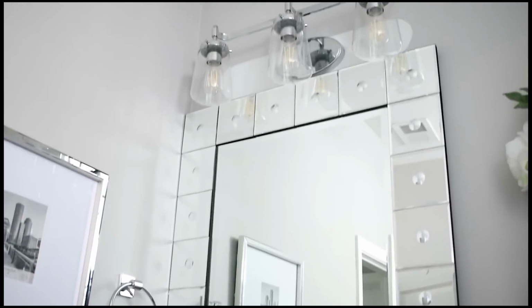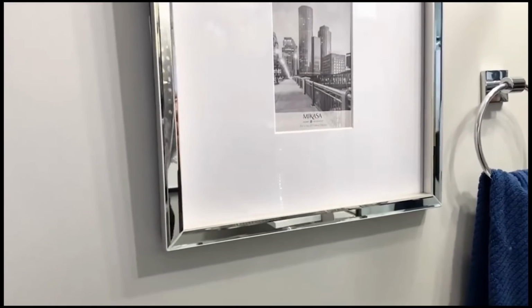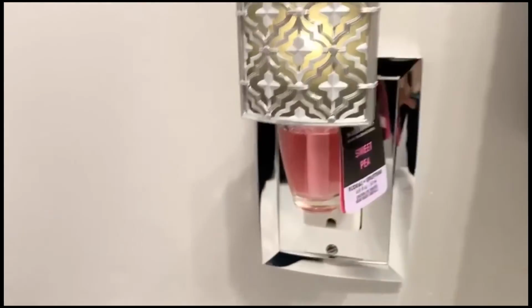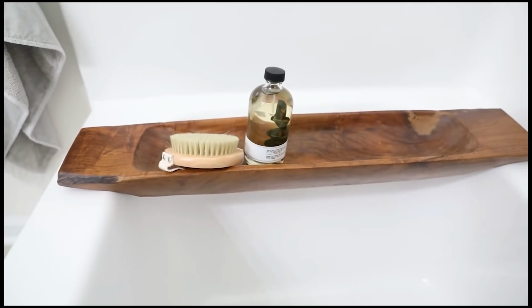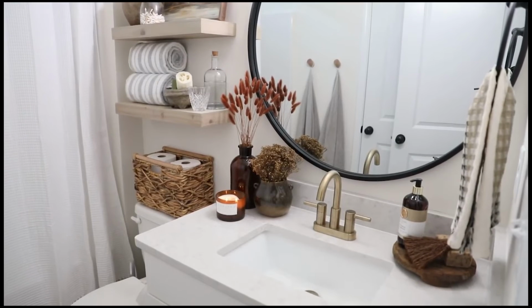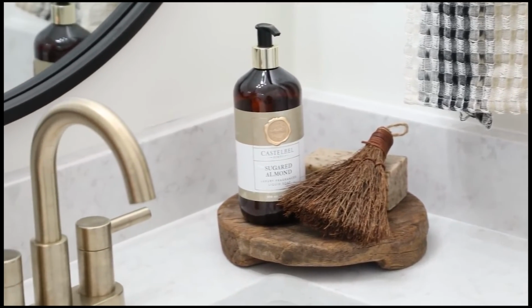If you have limited wall space, utilize the back of the door or install floating shelves to display small plants, scented candles, or other decorative items. Choose moisture-resistant materials and artwork suitable for bathroom environments to ensure durability. Creative wall decor adds a personal touch and elevates the overall aesthetic of your small bathroom.